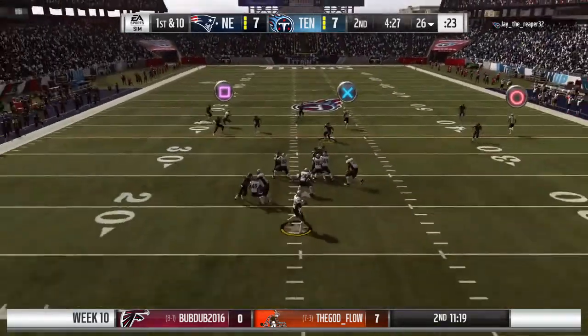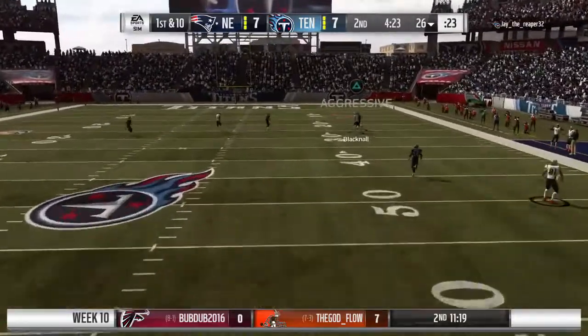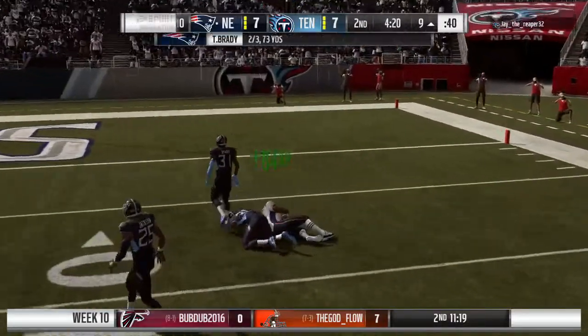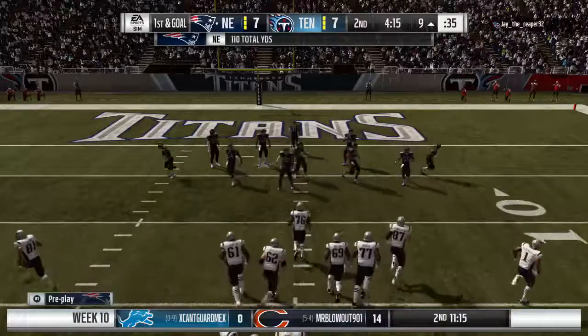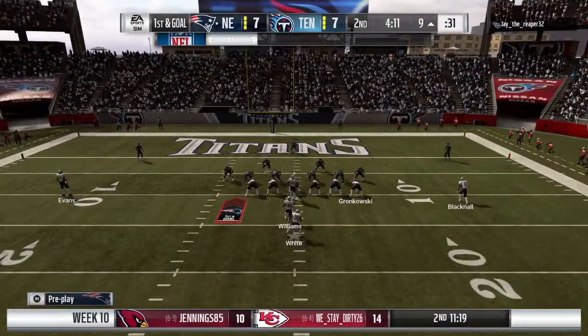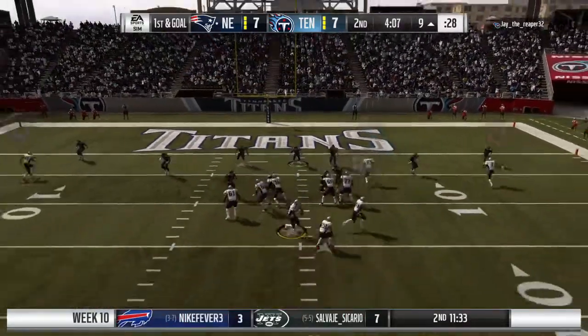So after the INT, it's Brady. He's going to air one out. And this is, oh my goodness, he pulled it in one-handed. It's a big play there for the Patriots. 65 yards. The Patriots into the red zone for the first time. They're looking at a 1st and goal from about the 9.